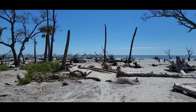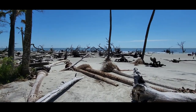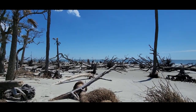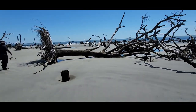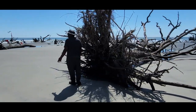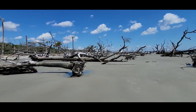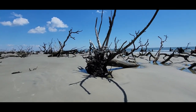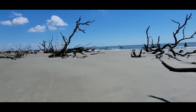Wow, look at this. This is so beautiful. Wow, this is nice. Girl, I'm looking for snake. All of these trees were uprooted, so it must have been a really bad storm. Wow, look at this. Stand right in front of there. Look at this. Everywhere you look is uprooted trees. This is a great spot for the drone, but it's in the car. Let's walk down to the water, take a look.